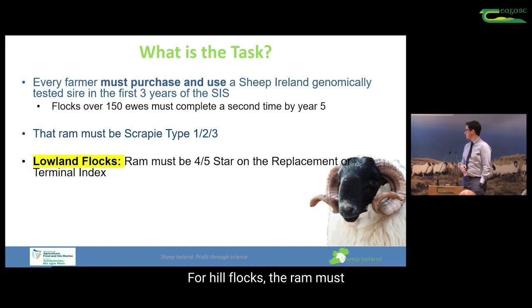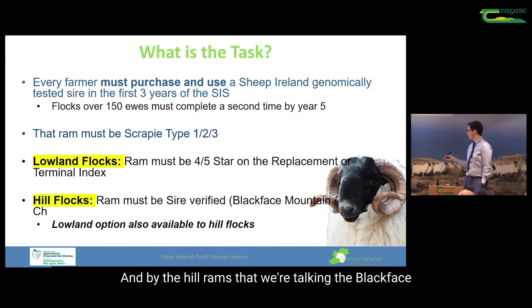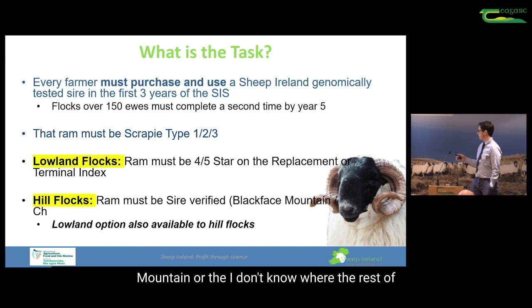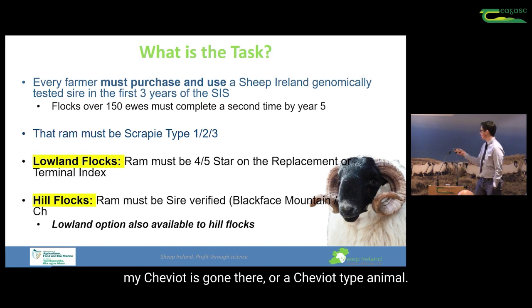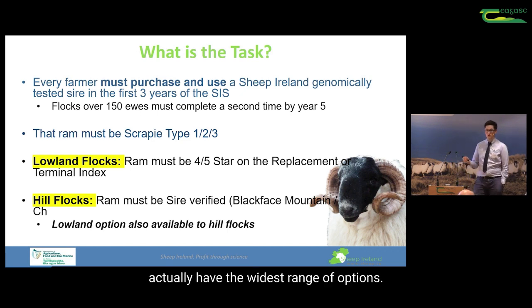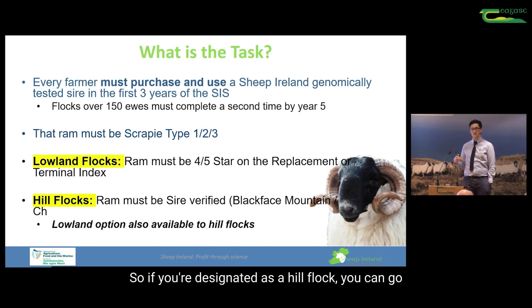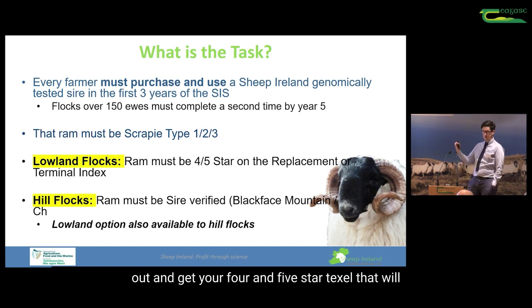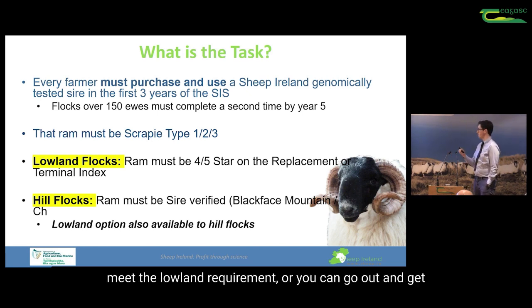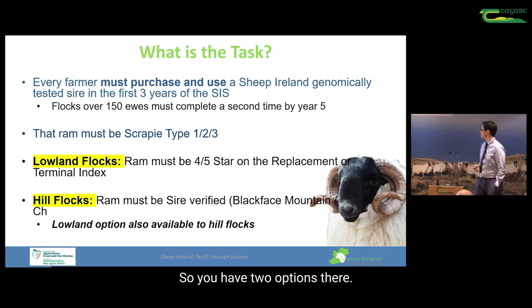For hill flocks, the ram must be DNA sire verified, and by hill rams, we're talking the Black-Faced Mountain or a Cheviot type animal. But hill flocks actually have the widest range of options. They can choose the lowland type ram as well. So if you're designated as a hill flock, you can go out and get your 4 and 5 star Texel that will meet the lowland requirement, or you can get your Black-Faced Mountain ram that meets the requirement. So you have 2 options there.